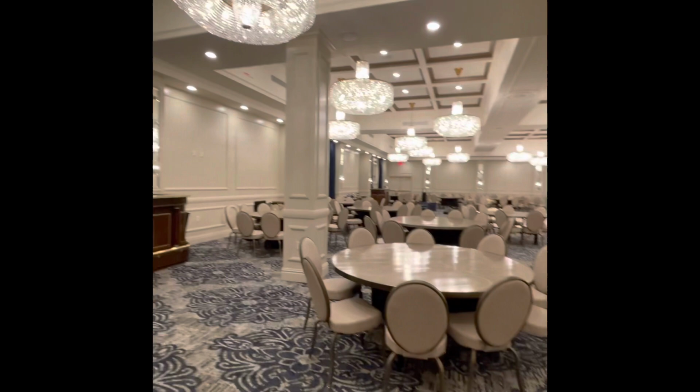So this is the ballroom. It's not set up at the moment, but you can see the kind of space available. It's gorgeous.